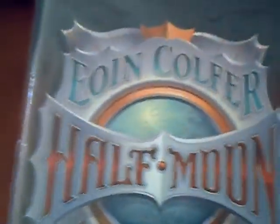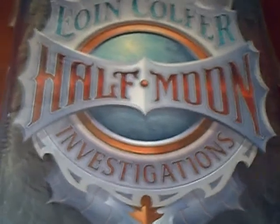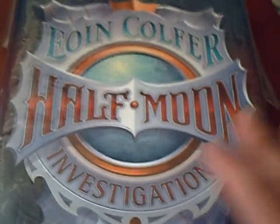Picked up Owen Cole's Half Moon Investigations. This is about a kid that solves mysteries, and then he gets embroiled in something bigger than he can handle. But it's a kid's book, but it reads really well. So I liked it. It was interesting.